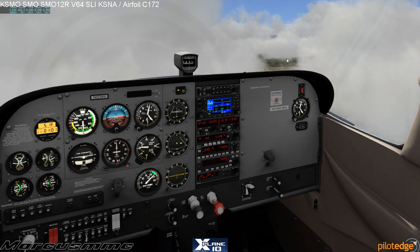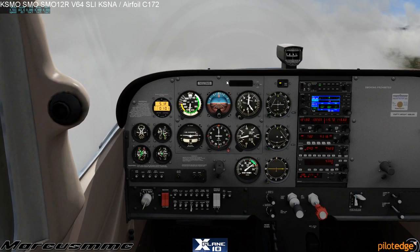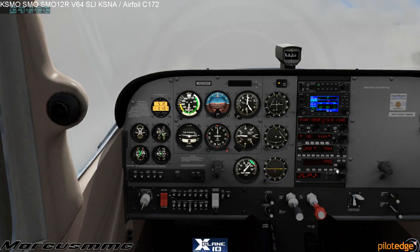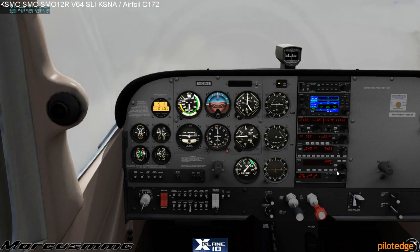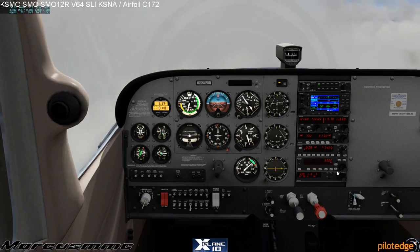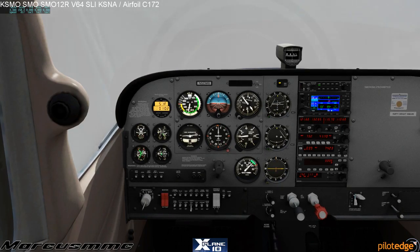Alright, so these mountains over here should be the mountains just north of John Wayne. 523 Mike Bravo, offset and maintain 3,000. Gonna maintain 3,000, 3 Mike Bravo. Alright, goes down. Woo! Look at this Cessna drop. Don't judge me. Or judge me, I don't care. I mean, it's part of what this is all about, right?